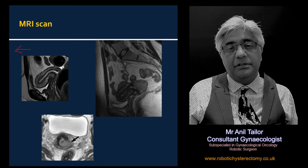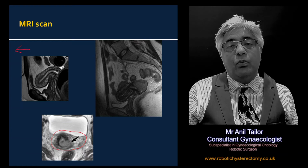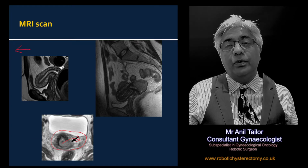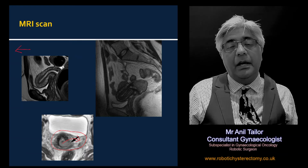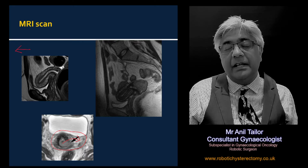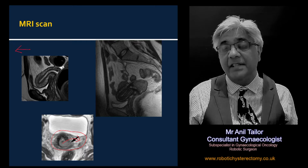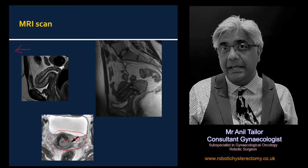Now, if you look at the third picture, which is a cross-section through the cervix and other tissues in the pelvis, the cervix is in this area, and what you can see is tumor spreading out, spilling out of the cervix and going into the left side, or the left side ligaments supporting the cervix. So it is telling us that the tumor is spilling out of the cervix, which means that in the staging system that I explained, it is at least a stage 2B.